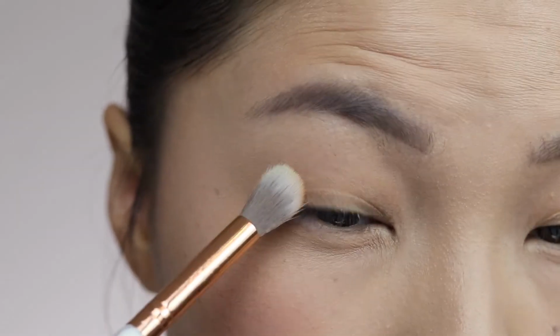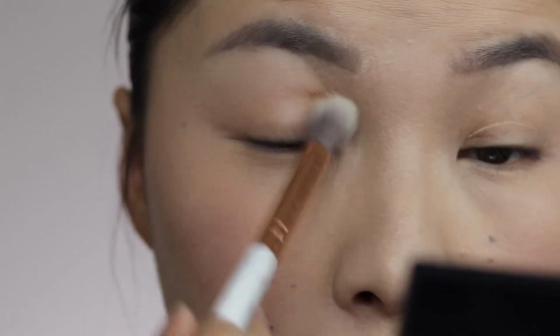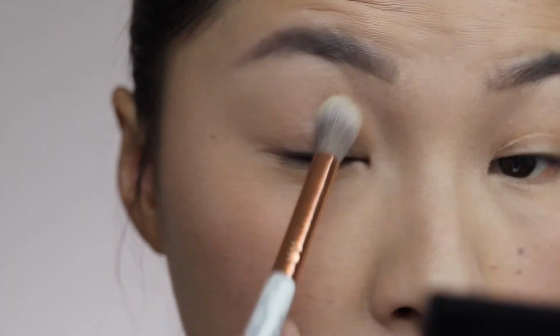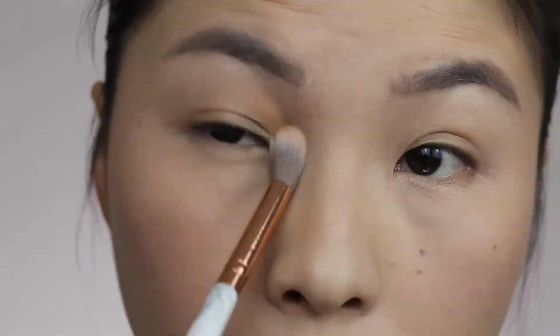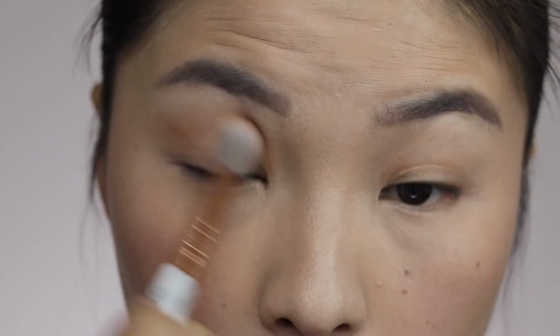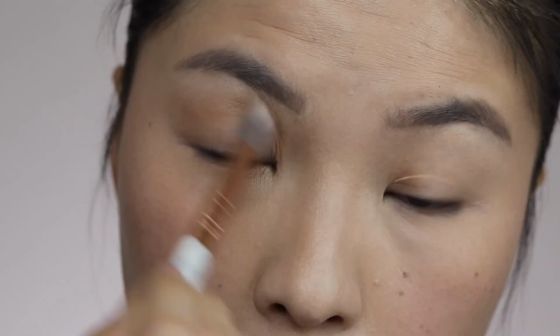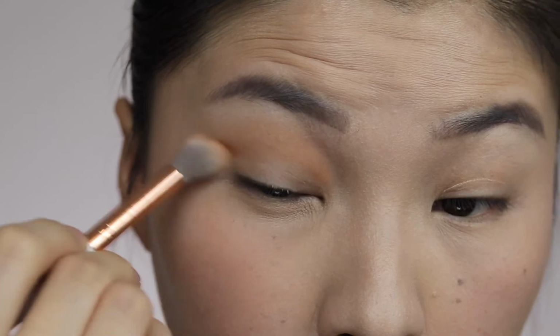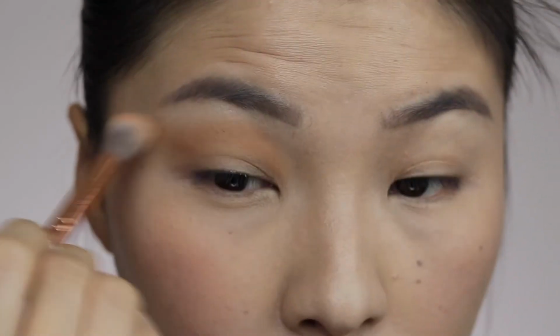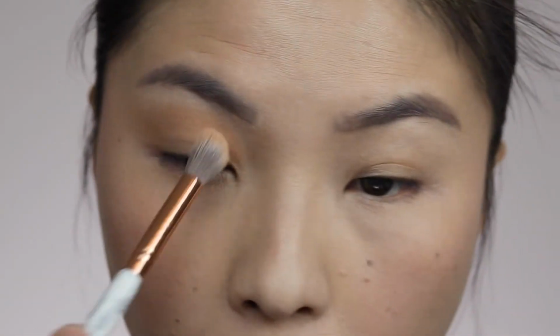Fluff that through the crease. I haven't really primed my eyes. I used a little bit of that foundation, but I haven't really primed it. Eyeshadow formulas have been good in the past. I think they've been doing really good with their newer palettes.